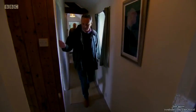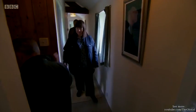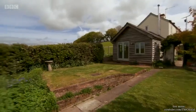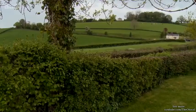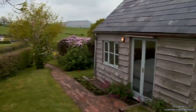Well, this charming cottage does seem to be charming both Jane and Andrew, but as we leave the sleeping quarters, there's more. At the bottom of the garden is a one-bedroom studio, which could provide a useful business opportunity.